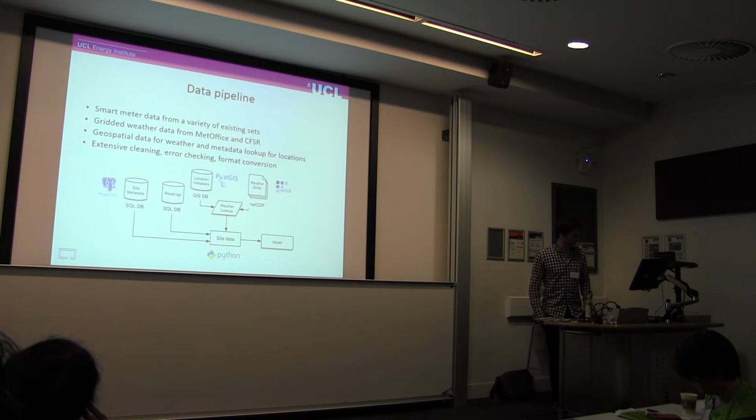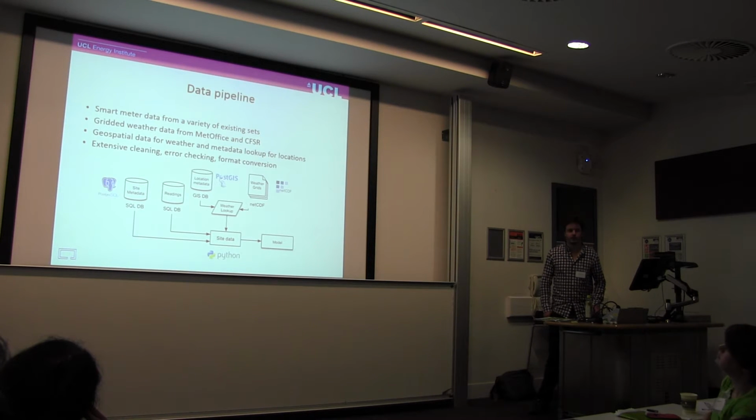So a little bit of overview. This is somewhat important, the data pipeline which makes all this possible. It's quite a significant amount of work.